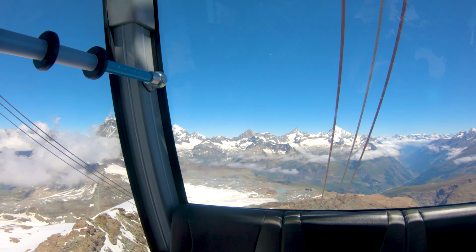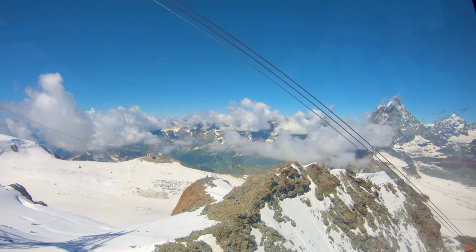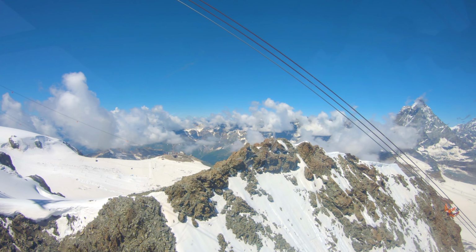So there's the Matterhorn off on the left. They do year-round skiing up here. There is always snow on the ground, and there are several glaciers in the area.